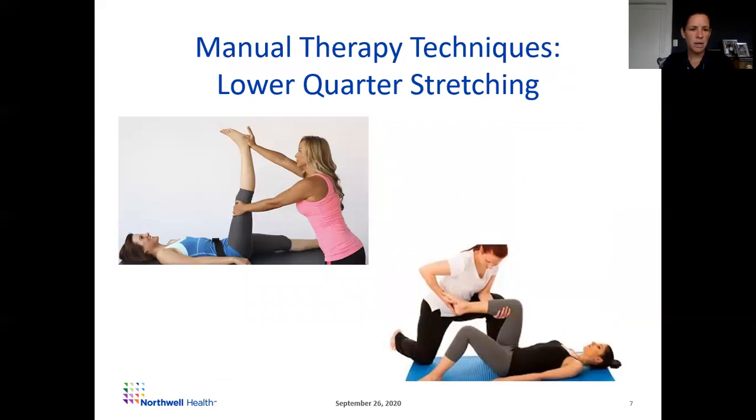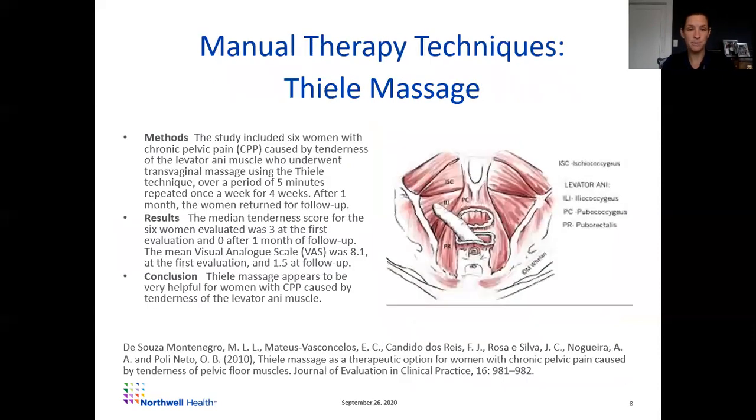Lower quarter stretching. Many people underestimate how important stretching is. For example, if you're someone who is sitting at a desk all day, this can equate to tight hamstrings and tight hip flexors, which in turn causes tight pelvic floor muscles, and then ultimately can lead to pelvic pain. So it's important for us as physical therapists to look at the person as a whole and not just hone in on their pelvic floor muscles, because then we may be missing an important piece of the puzzle.